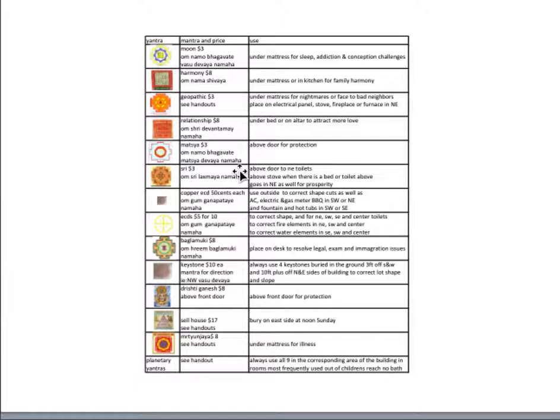This is Sri Yantra we use in the Northeast for toilets. Copper ECDs we use outside, like we do for inside corrections of shape and energy barriers. This is a regular energy sticker ECD that we use inside the house. This is a Baglamukhi yantra we use for any legal issues, for issues with taxes or government, or trying to improve students' examinations. So any situation where you're in a battle, basically.